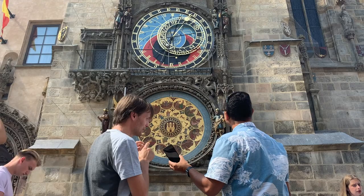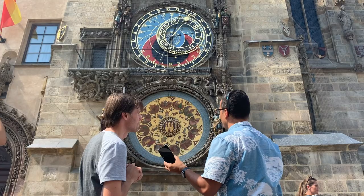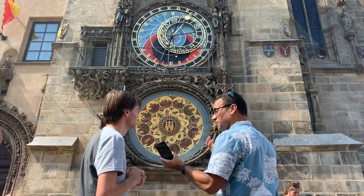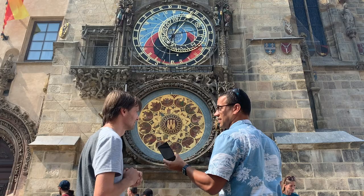Something we did not say is that this is a clock which was built in 1410, more than 600 years ago. So there was no electricity, no internet. People were basically relying on pure mechanical devices, gears rotating, to be able to build something like that. Right. And that's the only clock still working at this time.